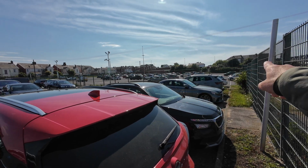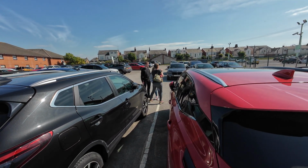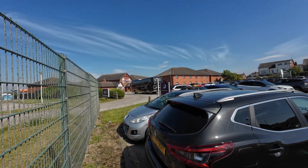This is a car park you have to pay for, and this one you obviously get included with your Premier Inn stay, and you can extend it and pay extra in here. So yeah, that's just a quick look at that. I'll probably show you the breakfast in the morning.